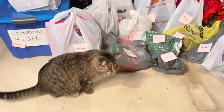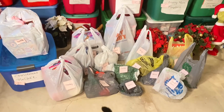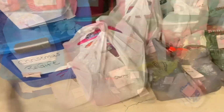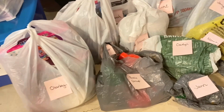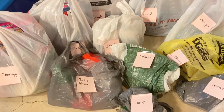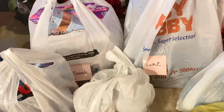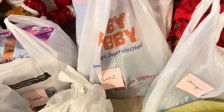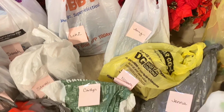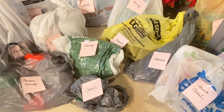And there you have it. We have done our Black Friday shopping from our hoarded stash, and we put a big dent in our Christmas list. And as I look over the bags, I just realize how abundant we already are. We already have so much stuff that we can give it away as gifts. And that also helps and self-soothes my hoarding disorder and anxiety.